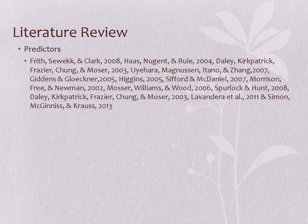Many studies looked at possible predictors and various items were found. Frith, Seawick, and Clark found that the NLN achievement tests used at various points in the program were used to identify at-risk students and guide remediation plans and was statistically significant. Haas, Nugent, and Rule found that the cumulative GPA was a predictor. Those that successfully passed the NCLEX RN had a 0.3 point higher GPA than those that had failed. Daly, Kirkpatrick, Fraser, Chung, and Moser identified the final course grade in the senior level medical surgical course, and cumulative GPA were significantly correlated with success.